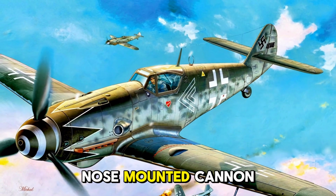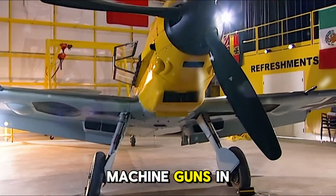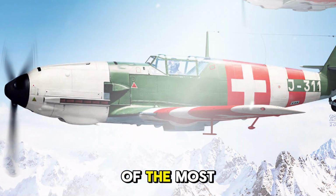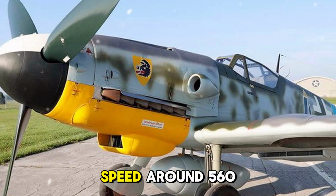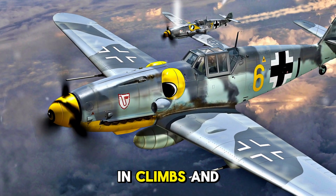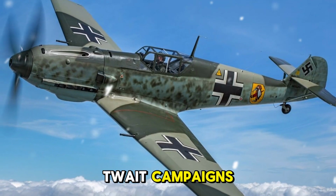It boasted a nose-mounted cannon that fired through the propeller hub, perfect for smashing Allied bombers. It also carried machine guns in the nose, giving it lethal forward firepower. Over 33,000 were built, making it one of the most produced fighters in history. An aerial predator. With a top speed around 560 km/h, the 109 nearly matched the Spitfire and performed admirably in climbs and dives. In skilled hands, it bested many Allied fighters, especially during early WWII campaigns.